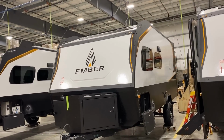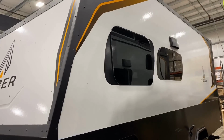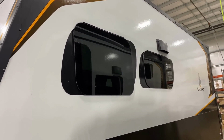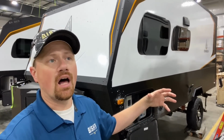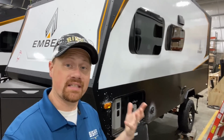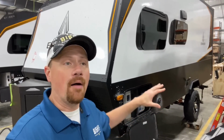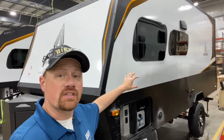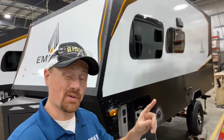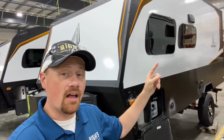Also, the windows start going into place, and I need to make a specific mention on these windows right here, because this is actually not the normal window Ember would be using. So what we're looking at here are frameless windows. Normally, Embers have those dual-pane European-style windows that tilt open and have a screen integrated into them, both a day and a night shade. Due to some supply constraints at the time of this filming, they have been forced to temporarily adopt frameless windows. But what's cool is what they are outfitting you with are still the dual-pane frameless windows.